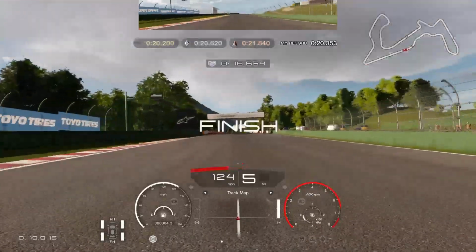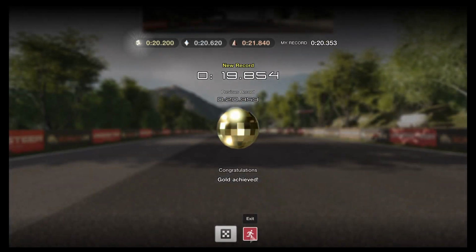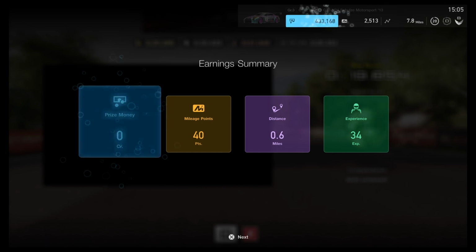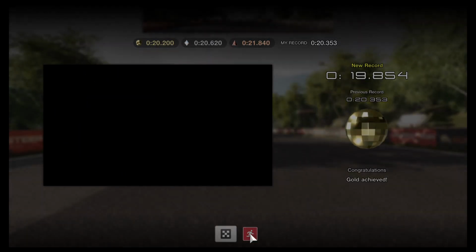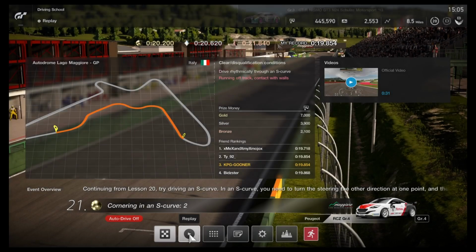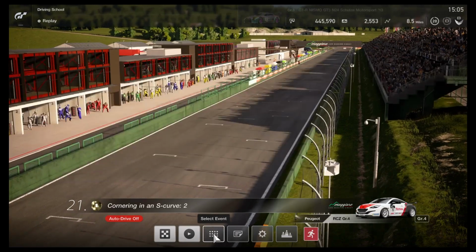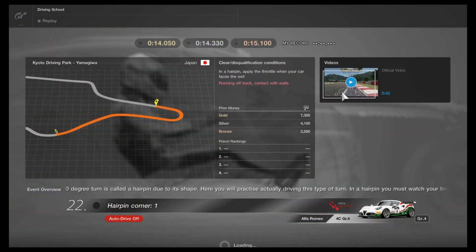That was much smoother than our first attempt, and we smashed our time. Oh, fantastic. And that's what you want to do. Almost half a second quicker, and that should get us a decent spot on the leaderboard, I would have thought. Let's see where that gets us. That's not too bad. I will take that. Definitely one I would have another go at. And let's carry on. So we've got three more to do in this beginner section.